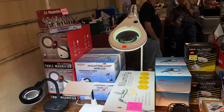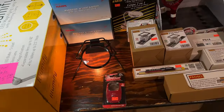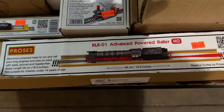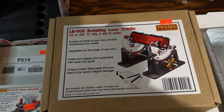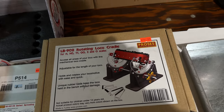Let me get this some big magnifying glass. Ooh, a ballast spreader. Oh, a power railer. I've seen this, the rotating loco cradle. I don't know if I want to get it for my N scale or not. I can probably put the couplings on a little better.